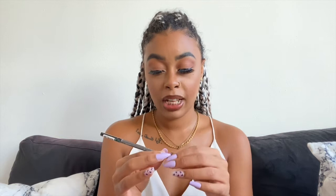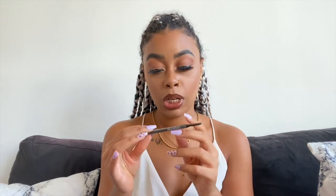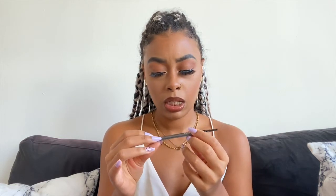For eyebrow pencil, my favorite at the moment is the Sephora one in, I think, oh yeah, Ebony. And this is waterproof as well. But I've literally gone through I don't even know how many of these. And they're affordable. I think they're only like $14. And they last a long time.